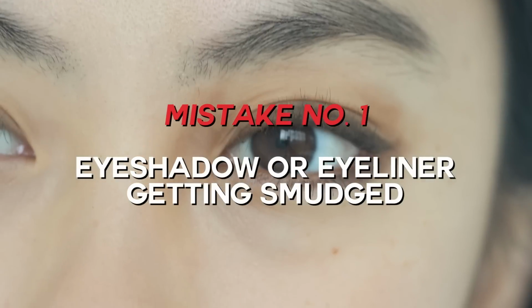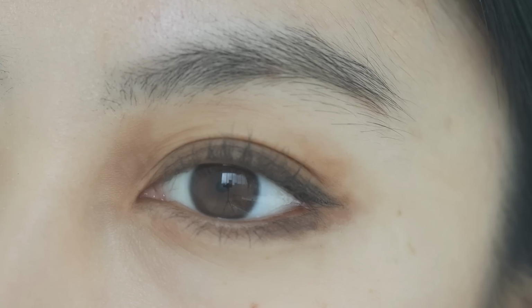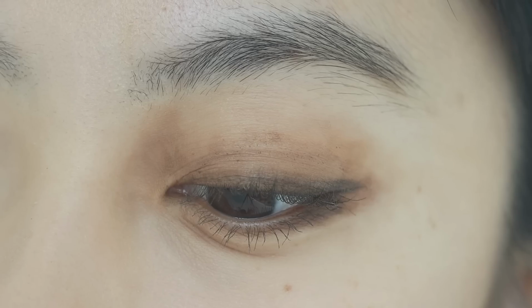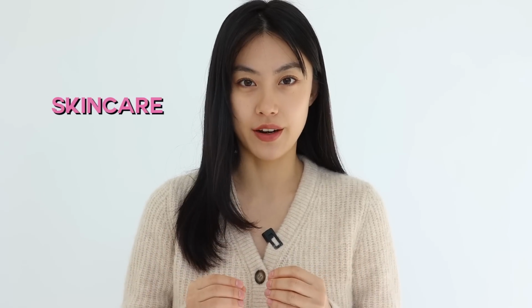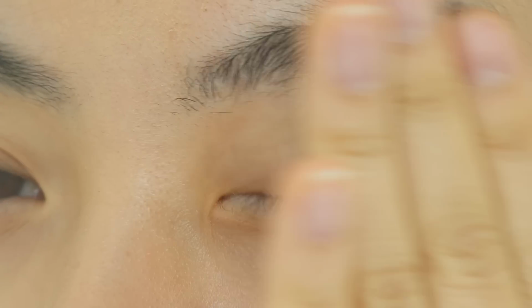First common mistake is eyeshadow or eyeliner getting smudged. Whether you put some powder or not, you might have experienced your eyeshadow getting smudged. To tackle this problem, we should start from skincare. If you're a person who applies a thick layer of sunscreen or moisturizer all over your eyes, your eye area will get oily, which will make your eyeliner or eye makeup look smudged later.